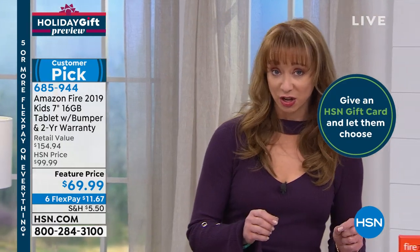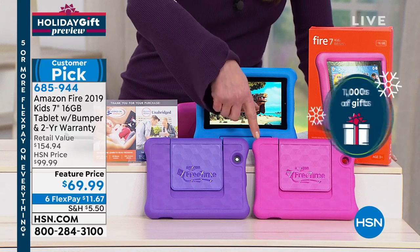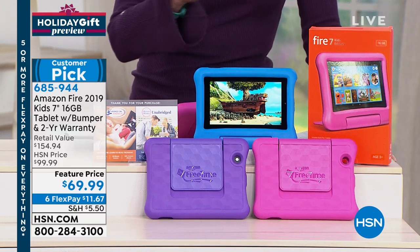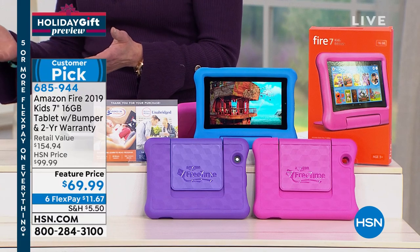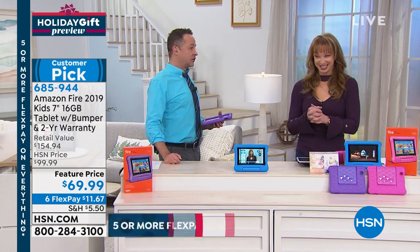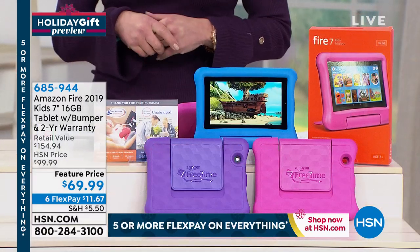You just decide which color you would like. We've got that blue, the purple, or that hot pink. Love this rugged case. Although we're calling this kid-friendly, it has all the features that you would expect with a big Fire. Do we want to show that if purchased separately? I would love to go through that. Yeah, let's do it. So a big, big value story here.